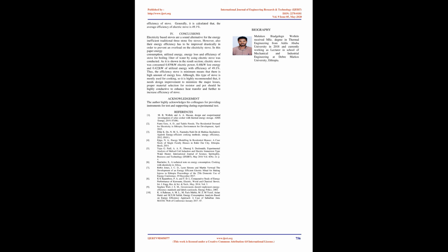For conclusions: electricity-based stoves are a sound alternative for the energy-inefficient traditional 3-stone fire stoves. However, their energy efficiency also has to be improved drastically in order to prevent an overload on the electricity supply. In this paper, energy consumption, utilized energy, energy loss, and efficiency of the stove for boiling 1 liter of water using an electric stove were studied. As shown in the results section, the electric stove consumed 0.859 kilowatts of electric power, with 0.48 kilowatts lost energy and 0.422 kilowatts of utilized energy, with an efficiency of 49.1%.